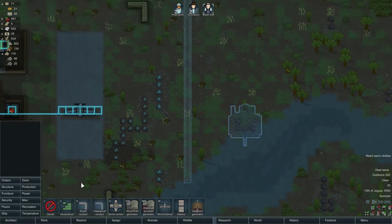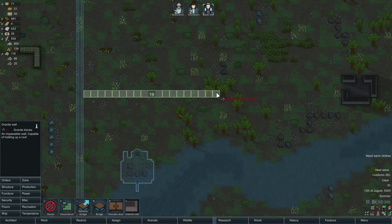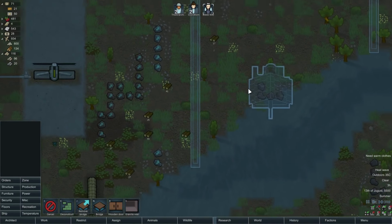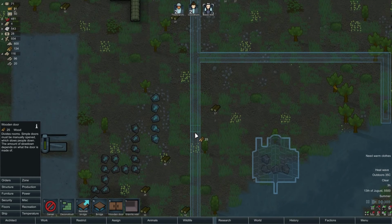Let's go ahead and do something as well. We'll go for structure. We'll expand our granite wall to be this way, just a little bit. And then maybe we'll use some of this area as a growing zone to grow some more plants. That might be a good idea. But also, we're going to go ahead and give ourselves a door. We're going to go for a granite. We don't have granite. We can't make granite doors. Fine, we'll go with a wooden door, I guess, for now. And we'll put the wooden door over here. Right there. So that'll allow people to get to and from here.